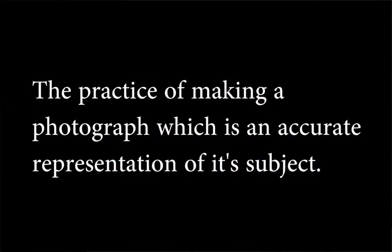So what actually is documentary wedding photography? Well, this is the definition. It's just one I found online and one I happen to agree with: the practice of making a photograph which is an accurate representation of its subject. So what does that actually mean? Well, it's actually them. If I take a picture of you and you're not aware that I'm taking that picture, that's you naturally, isn't it? Whether it's laughing, crying, just doing something funny, whatever it is, that's you naturally, okay?